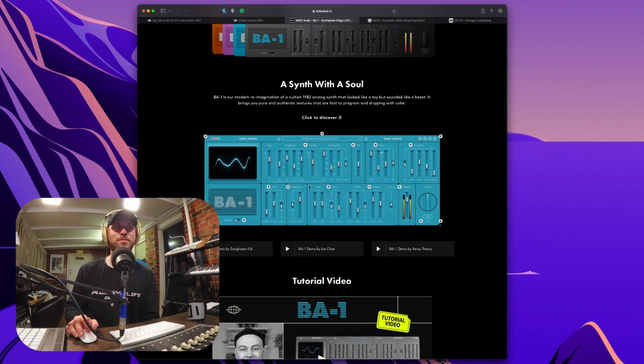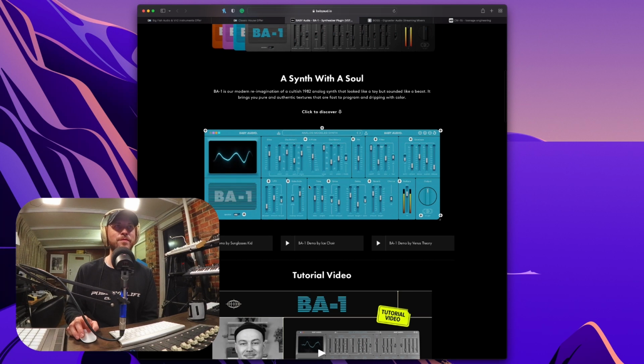But a synth with soul. The BA1 is a modern reimagination of the 1982 analog synth that looked like a toy but sounded like a beast. It brings you pure and authentic textures that are fast to program and dripping with color.